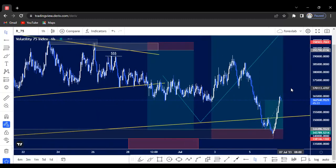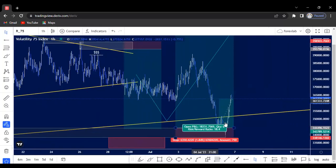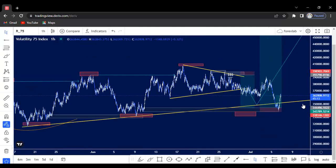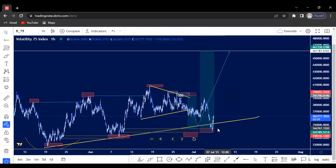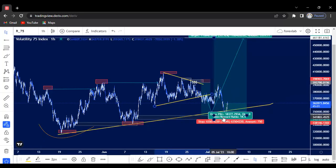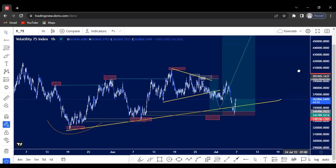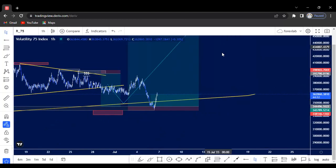So if you check it on this other chart, I actually had the analysis already before the market even tapped into the zone. If you look at this chart, this is a different chart, but the same analysis on VIX 75. I had the same analysis. The market had just broken out here, and I said it's going to drop, tap into my zone, which was here, before going up, tap into the zone, and now it's flying up. So that is what we're looking at.